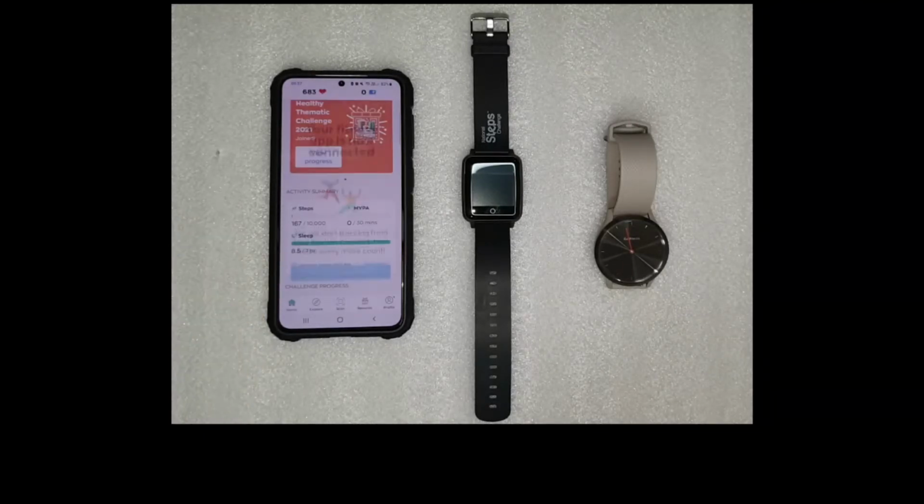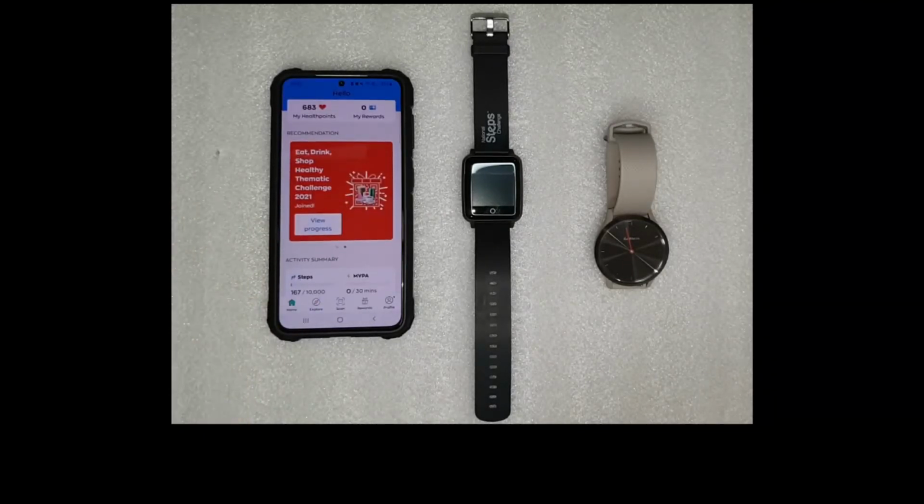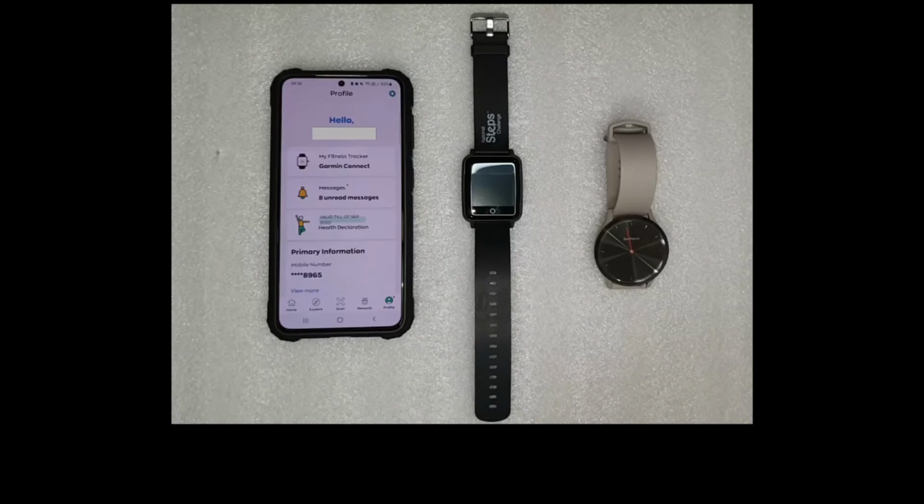Let's go to Home. We can go about our daily activities and the steps clocked will be on the Garmin Smartwatch. Let's go to Profile. As you can see here, now my fitness tracker is Garmin Connect.